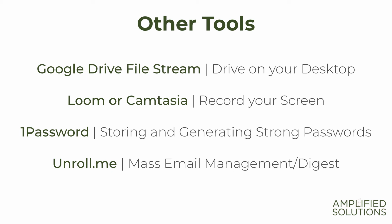In this day and age, it's really important that you have strong passwords that you aren't even able to remember. And this can help you both generate them and store them securely. You can also use it on mobile, tablet, or desktop, so you never have to type in a password again.